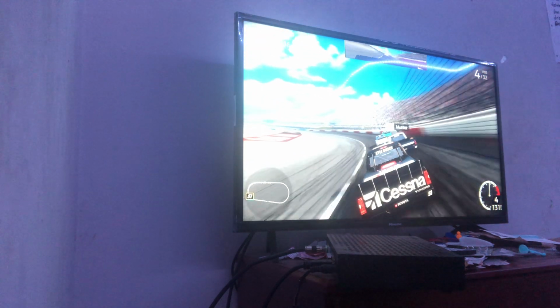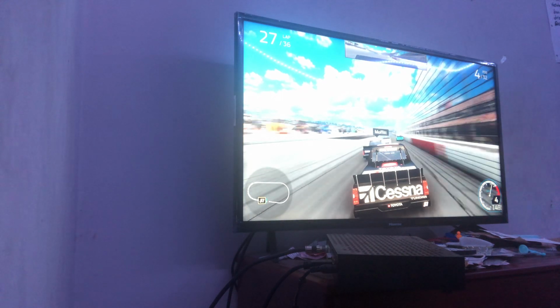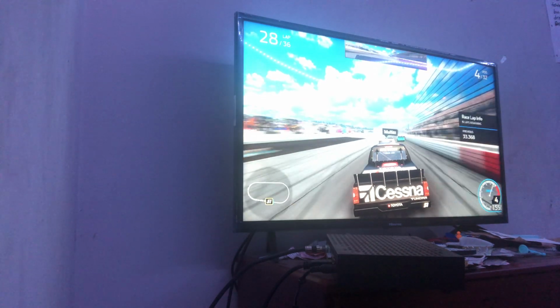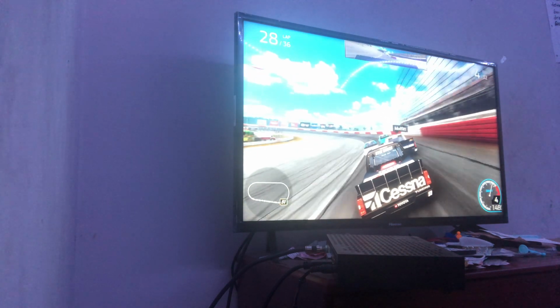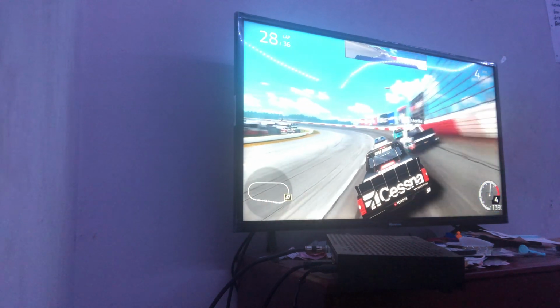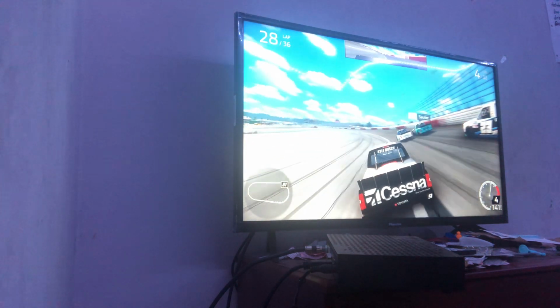Brent Moffitt kind of got a little loose there in the corner. Went sideways. But why? When I get to the end of the race, this is where I mess up. I really don't understand. I mean, oh, boy. I got into Brent Moffitt that time.